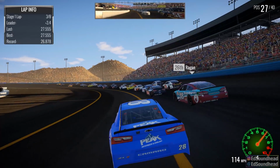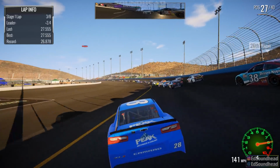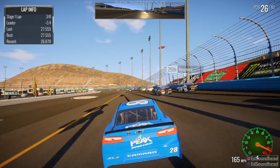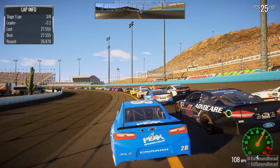pretty well here, up into almost the top 25. We got a couple more cars to pass here. The stages are fairly short. They're only 8 laps, so we gotta get moving while we can. I'd like to try and at least get into the top 20 before the stage is over with, which I don't think we'll have too much problem doing.